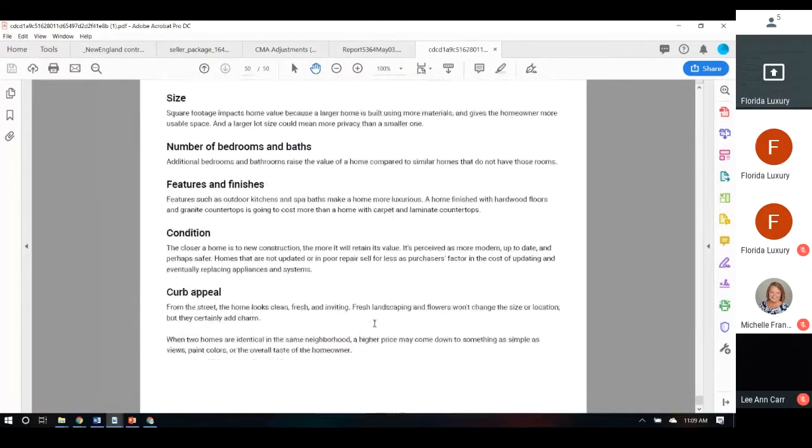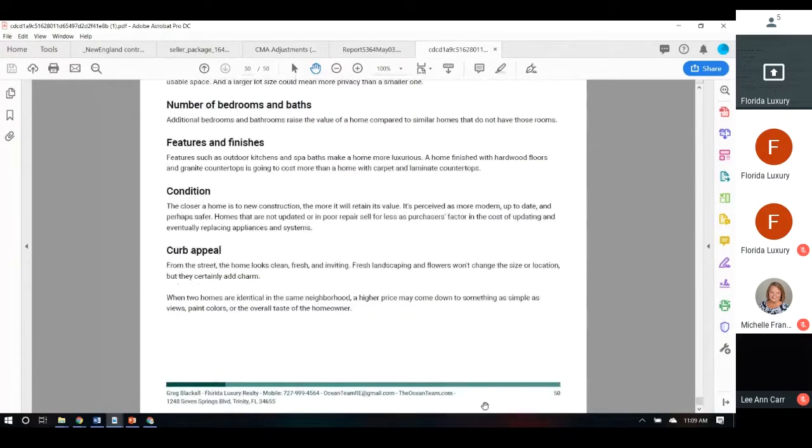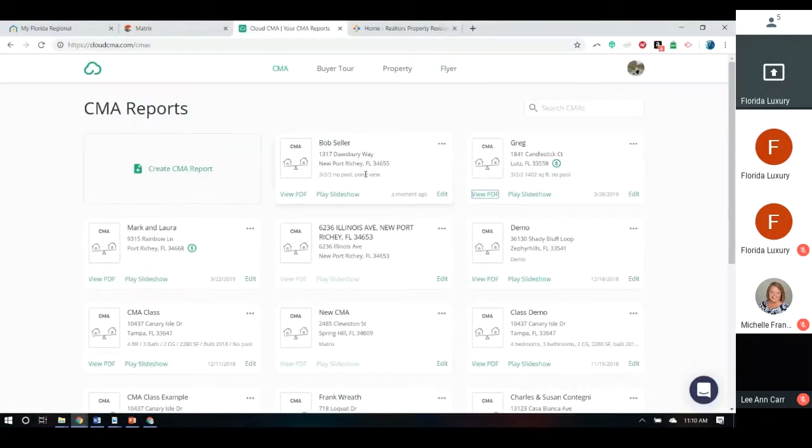Size, number of bedrooms, things like that. Again, it's something you could include. But this report is 50 pages long. If I'm in a listing presentation, do you think I'm going to go through 50 pages of information with that seller? No. They're going to be more glossed over than you guys are right now, and you're interested in it. So I would never do a full 50-page CMA. But again, for the purposes of the class, I wanted to show you what all you could include if you really wanted to. Do you guys have any questions about any of that so far?